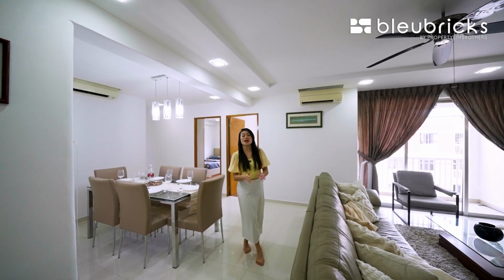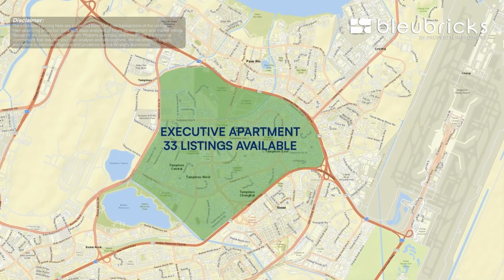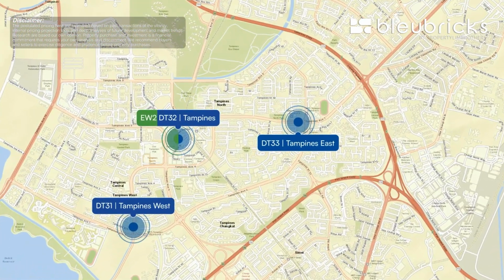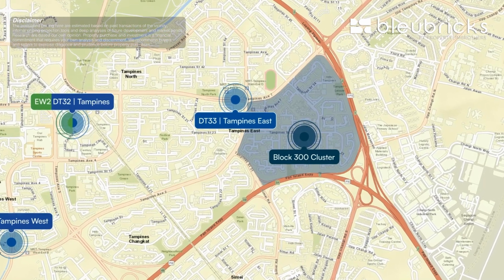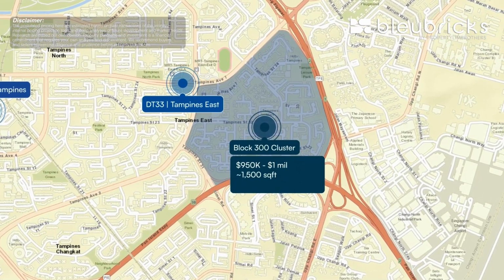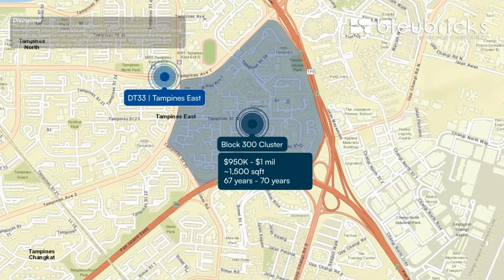Of our research, there are about 33 listings of EA available in the Tampines area. So you have options that are closer towards the MRT station. Those that are closer towards the Tampines East MRT, which is a Block 300 Plus series, the asking price ranges from $950,000 to $1 million. Size-wise, approximately 1,500 odd square feet. The balance lease between 67 to 70 years.